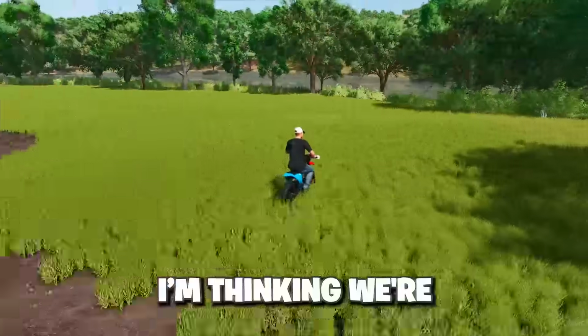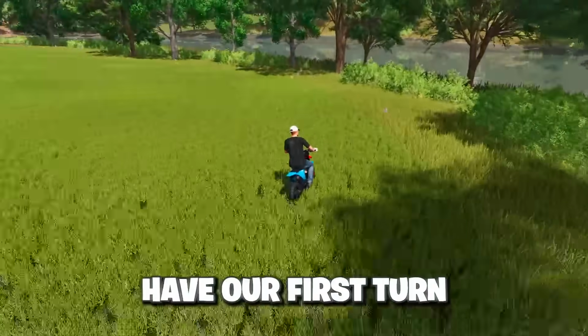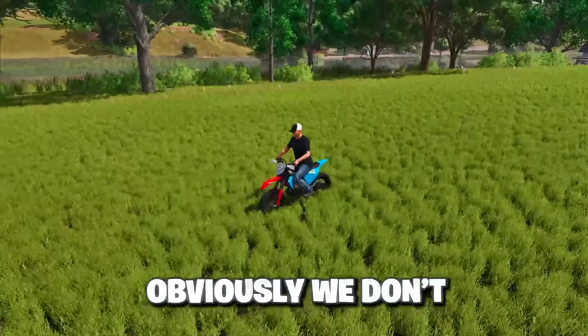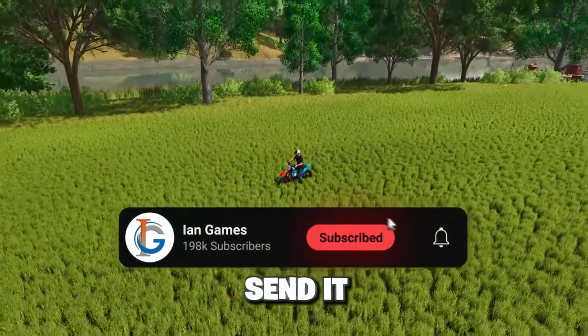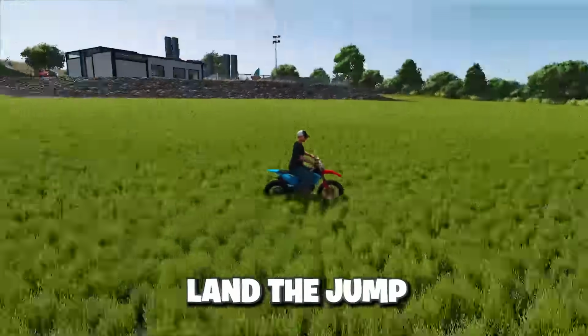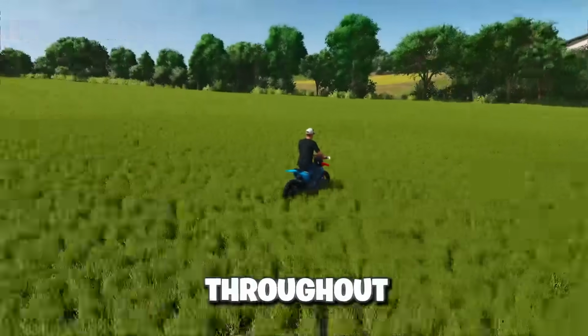So I'm thinking we're going to go all the way through here, have our first turn, and it's going to go right here, and then we're going to have our first big jump going this direction. Obviously, we don't want people jumping into the river there. If they oversend it, they're going in the water. So we'll have the jump going this way, give them a little bit more clearance, land the jump, and then it'll start to snake throughout all this land.